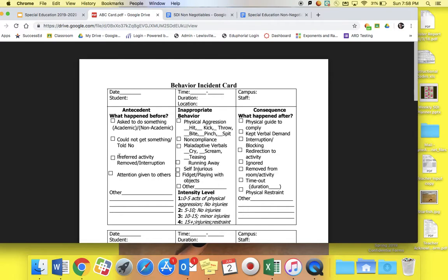If you took their cell phone away, that's a preferred activity. And if you started to give attention to others, what was it that happened? If you need to give brief descriptions, that's fine. Just don't turn this into an anecdotal document, because that's not going to be as efficient as if we can just check the check marks that are appropriate.